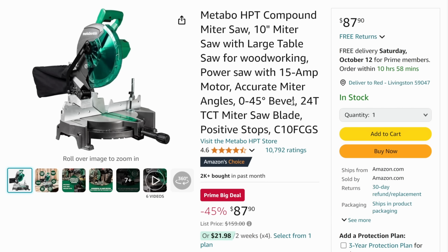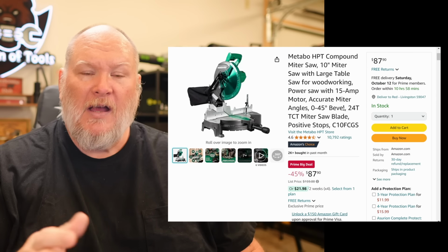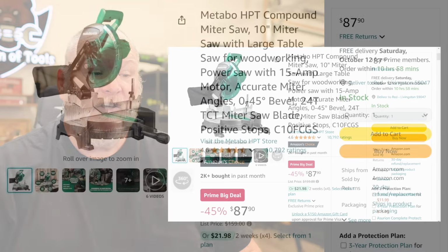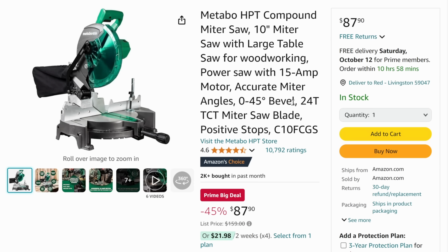Metabo HPT compound miter saw here. It's not the slider or anything like this, but we've seen this, the standard price has been $120. Pretty much rock solid all year. Last year we saw it drop down to $100, and we're like, that's a good price at $100. We went way past that. $87.90 for a 10-inch miter saw. That is a great deal on that one. Definitely jump on that if you've been thinking about getting one.